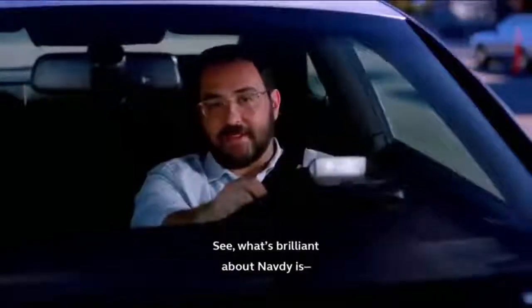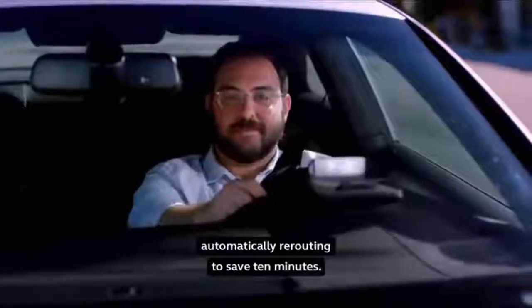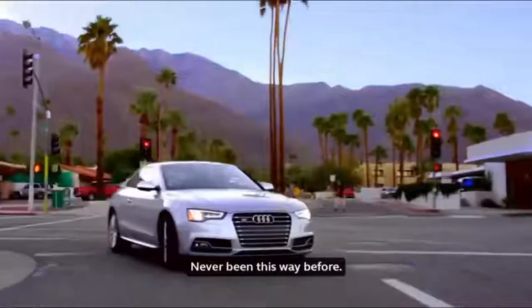See, what's brilliant about Navdi is that... Faster route found, automatically rerouting to save 10 minutes. Perfect. Never been this way before.